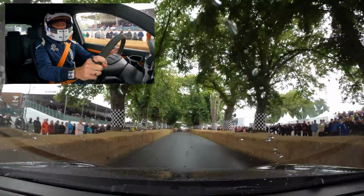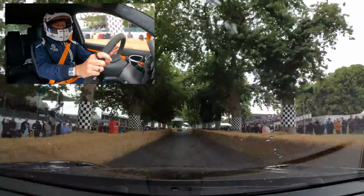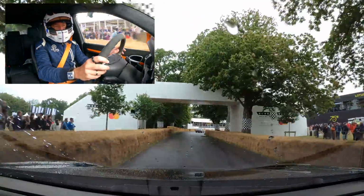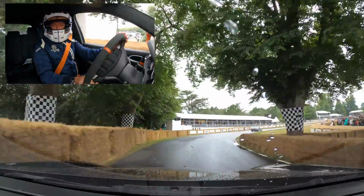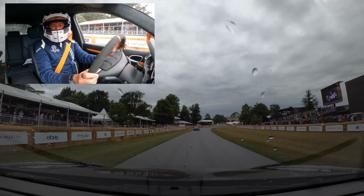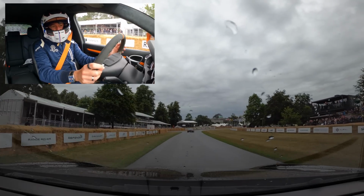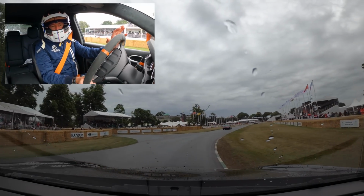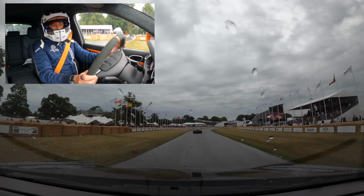So this is quite a different kind of vibe really, because I'm very close to Harry in front. It's not really a pushing on kind of run at all. It's more of a gentle demonstration. In fact, I'm not even sure I need to be wearing a helmet, but hey, I'd rather do that anyway.